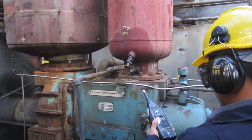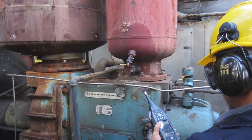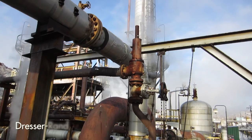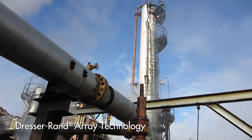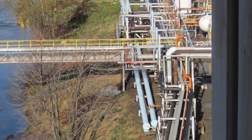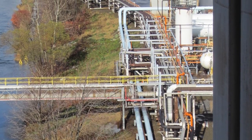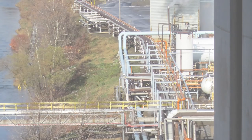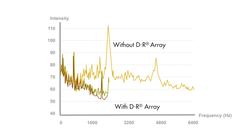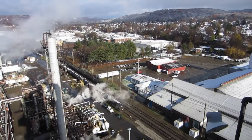Instead of merely containing the noise with an enclosure, Engineered Solutions had a better idea. We implemented our patented Dresser-Rand array technology. It canceled the noise at the source, reduced vibration, and prevented transmission of sound down the process piping. The result? Noise levels dropped dramatically, and the neighborhood became much quieter.